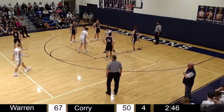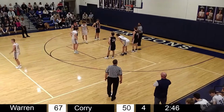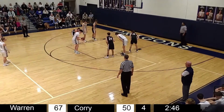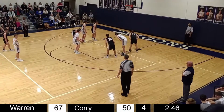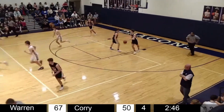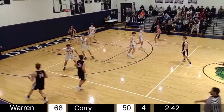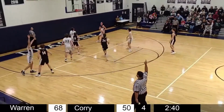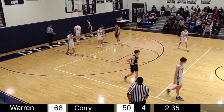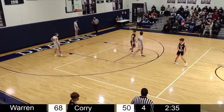Burdine's first shot is good. He'll get one more. Burdine's second shot, no good. Rebound controlled by the Beavers. So 68-50. And there's a 3 by Rogers, no good. Rebound will go to Warren with 2:37 to play.